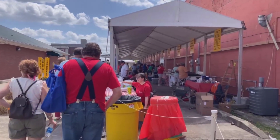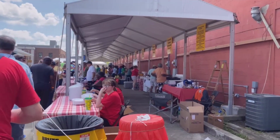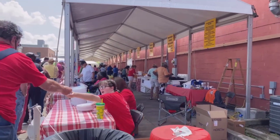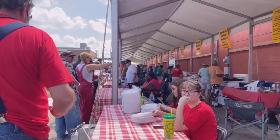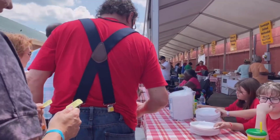Man, look at this pavilion set up here. Got people with stoves in the backdrop back here. Different ones cooking. And got some nice ladies here at the table with the plates.